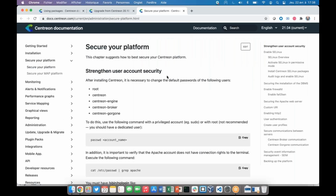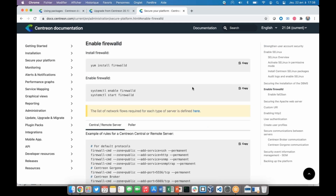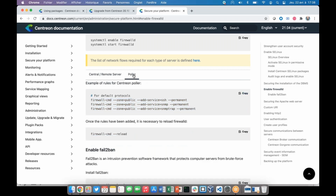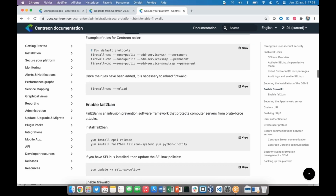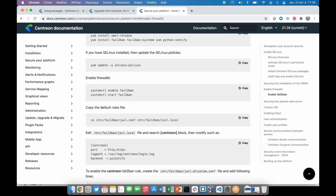So let's go back to the documentation. The security chapter is now at the top of the table of contents, and in this security chapter you have instructions to enable firewalld, and example rules for a central server and rules for a poller. And you have a subchapter on how to install and enable fail2ban to block brute force authentication.